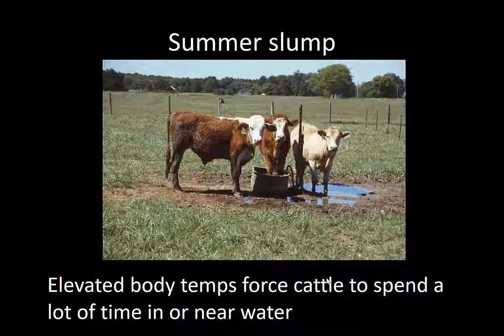But this is not so much, maybe it's in part an environmental issue from the standpoint of high temperature, but a lot of that problem is they can't dissipate the heat, just as they can't get blood to the extremities in the wintertime to help preserve tails, switches, ear tips and hooves. They can't get heat out in the summertime to stay cool.